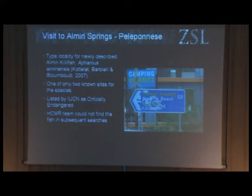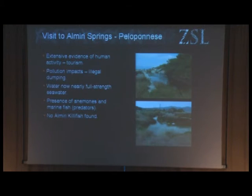The year before, a team from HCMR went there and did extensive sampling and could not find the fish, however, but we wanted to go back in a different season to see if we had any luck. When we arrived, we found extensive evidence of human activity. There's a large beach there, very popular for people, tourists, and swimmers. There were pollution impacts visible, including illegal dumping.